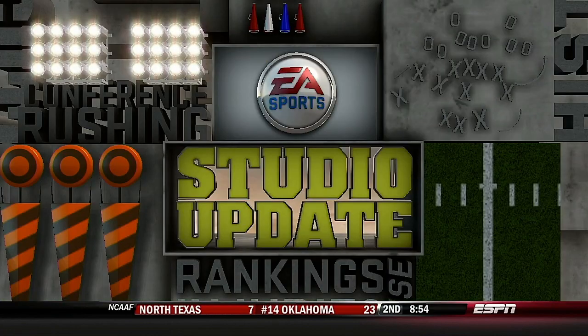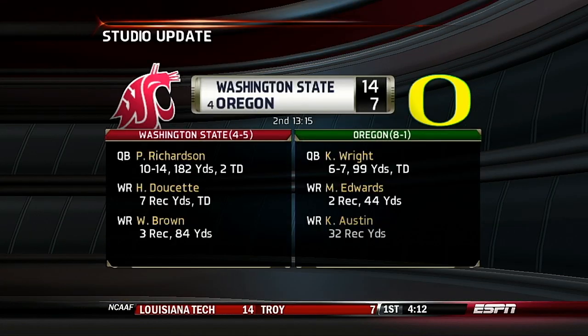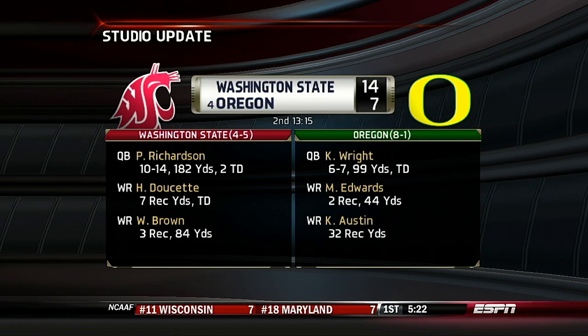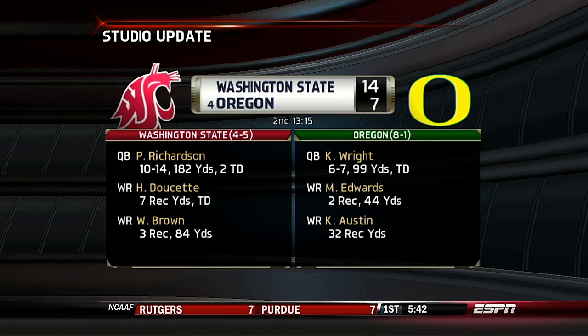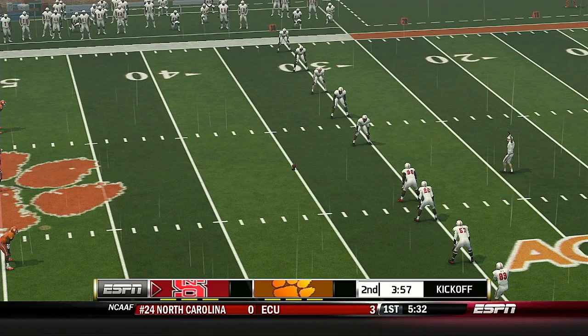Time for an update from the studio. Reese, what have you got? Time to get you up to date from Eugene. The Cougars unleash their aerial assault and find Pater for a touchdown. The Cougars on top 14-7. Thanks, Reese. 7-0 game here.